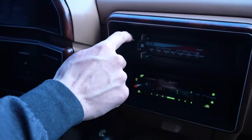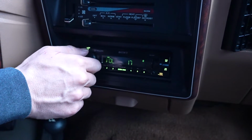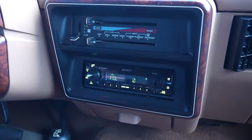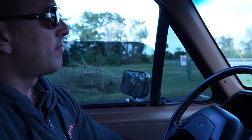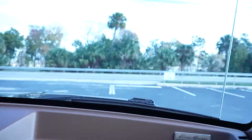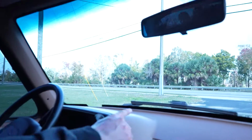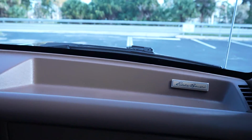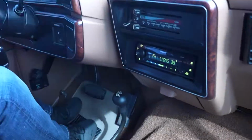Yeah, brr. It does work. We don't need it today. Normally we need it. Radio works. Door locks. Windows. Driver. Passenger. Told you in the showroom, dash pad's in good shape. Carpeting, you get a close look at that out in natural lighting. Headliner.